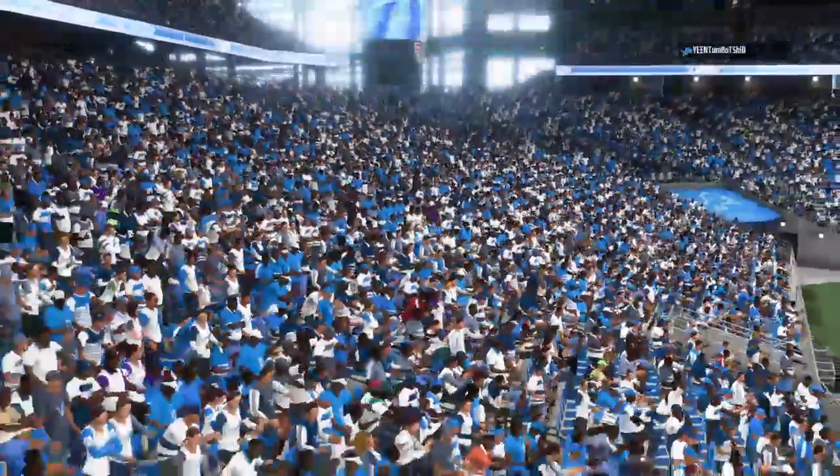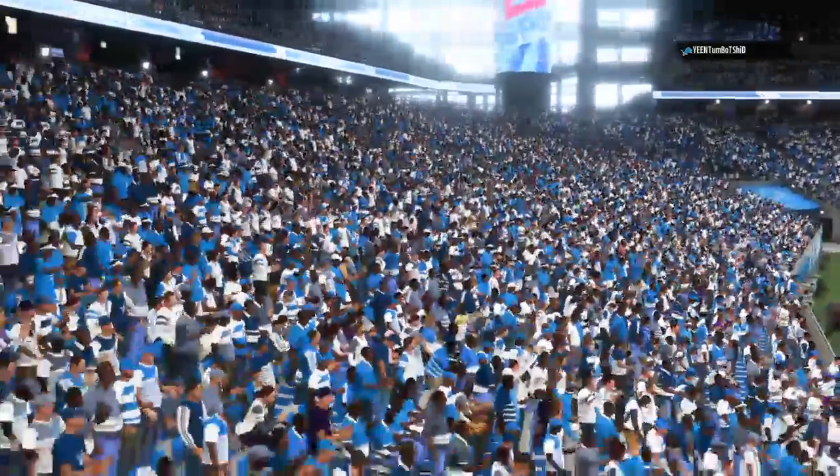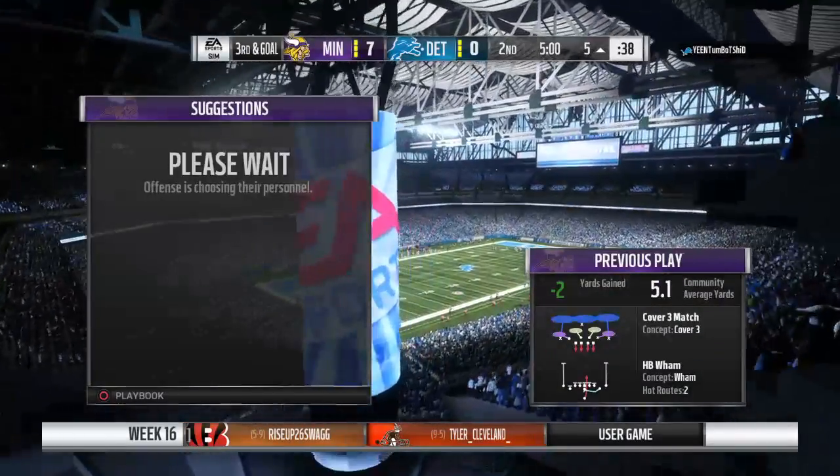Here with Charles Davis, Brandon Gaudin, as the Lions are in possession of the football here to begin quarter number 2. And they'll come up looking to keep this drive moving.